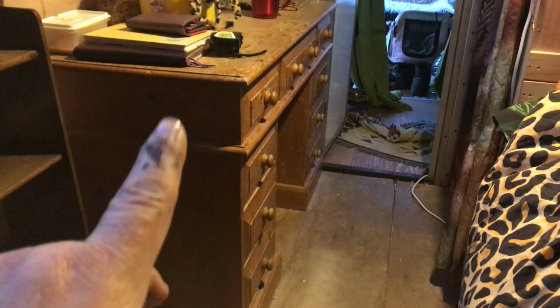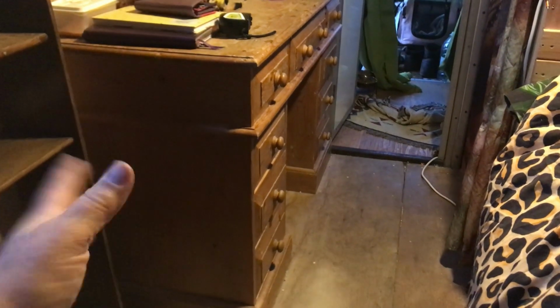Tomorrow's going to be taking this desk out, ready for the other dressing table to come in, which would be a lot narrower, a lot smarter. Well, like I say, it may not be as strong in the drawers, but as long as I can sit at it to do my artwork and my crafting, that is the plan. So yeah, we're getting there slowly.